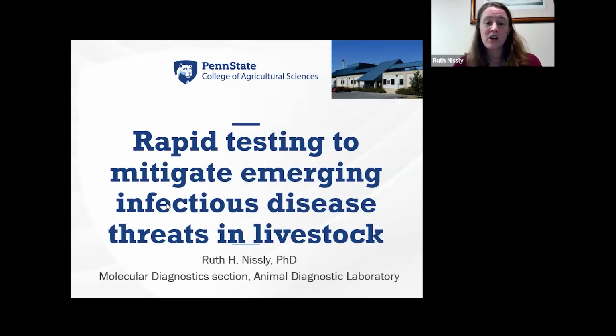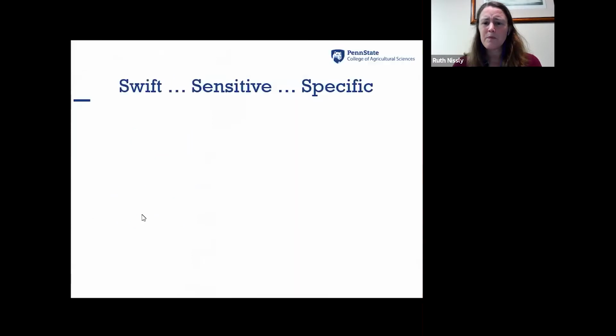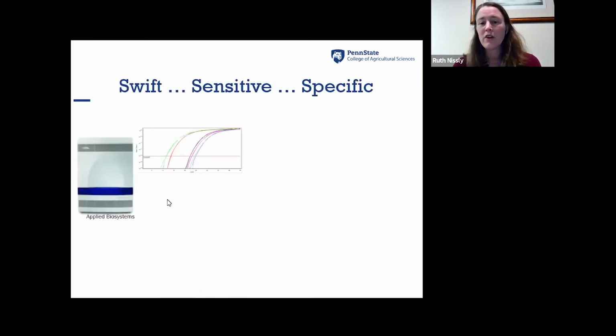Infectious diseases that are caused by viruses or bacteria are quite important to detect at an early stage because they can spread really rapidly through herds or flocks, especially when you have livestock animals where there's a lot of them all in one place. So we're always on the lookout for new technologies that we can use to develop swift, sensitive, and specific assays. Two of the newest technologies that we have are called Real-Time PCR.